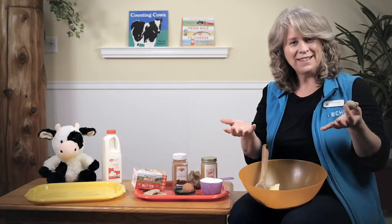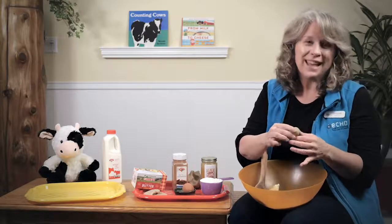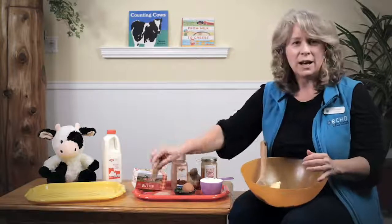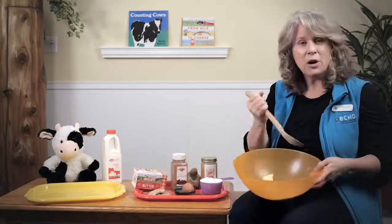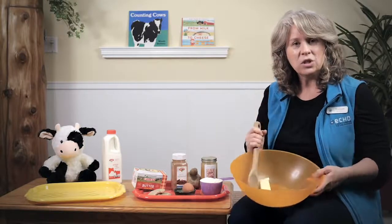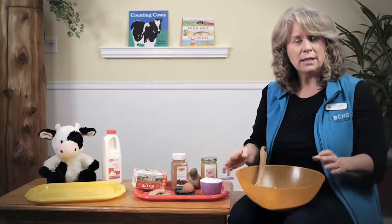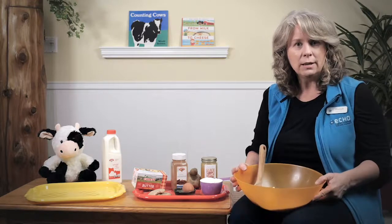It goes in the oven. Not too hot, not too cold. And it changes again into something new, into a yummy cookie that you can eat. So mixing all the ingredients together changes it into something new. And then the heat in the oven changes it again into something new. Lots of chemistry going on in the kitchen.